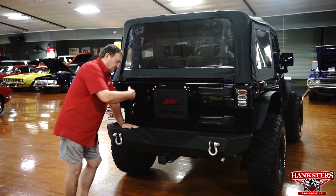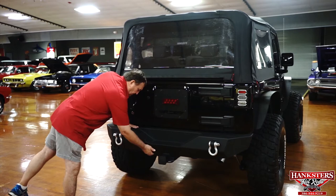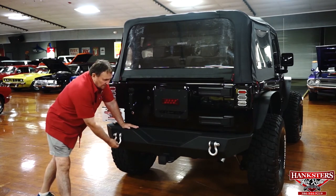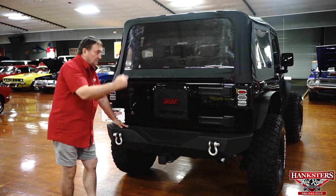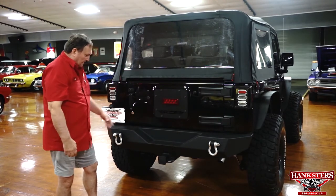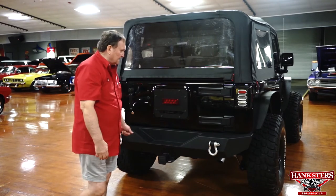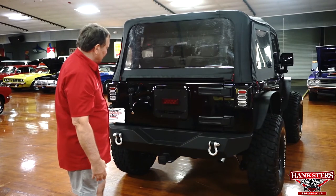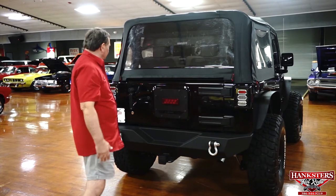Bumper in the back matches the one in the front. It's some kind of armor steel. It's about an eighth of an inch thick. It has a couple of tow hooks, one on each side. And by the way, there are tow hooks in the front also underneath. Class 3 hitch on it. Again, this thing is just as heavy duty and as well put together as you could possibly hope.